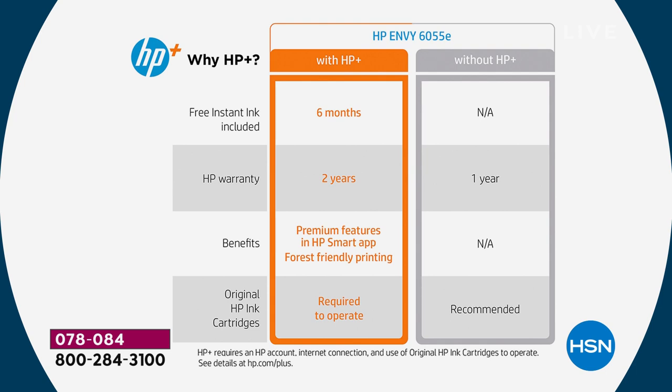When you do that, and you're not charged right away, you get 6 months for free. Okay, so 6 months of whatever plan you choose for free. You can cancel at any time. You never have to actually pay for a plan. So 6 months included, free HP Instant Ink. That's a really big deal. We also double your warranty when you do that. So your warranty goes from 1 year to a 2-year warranty.